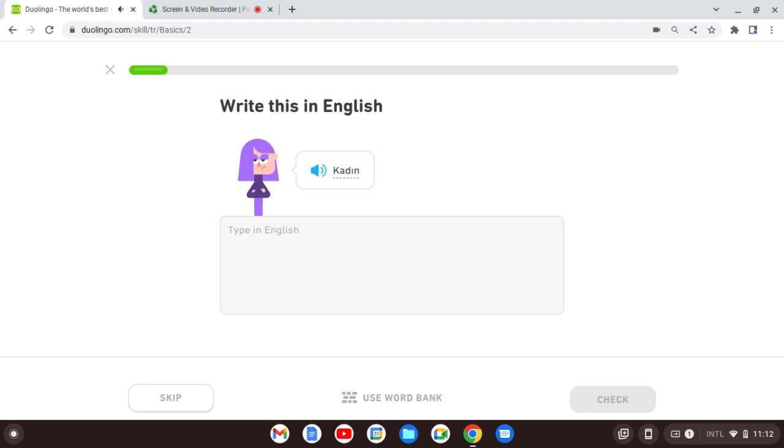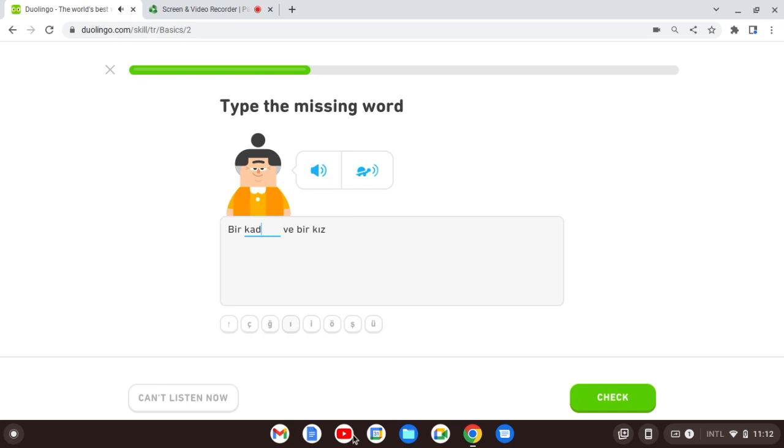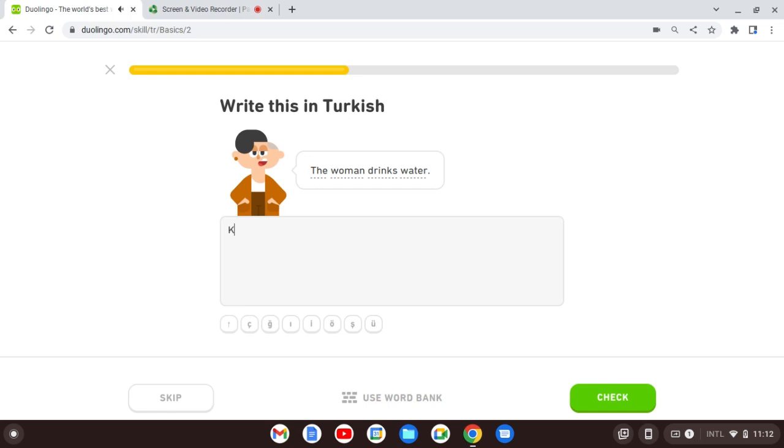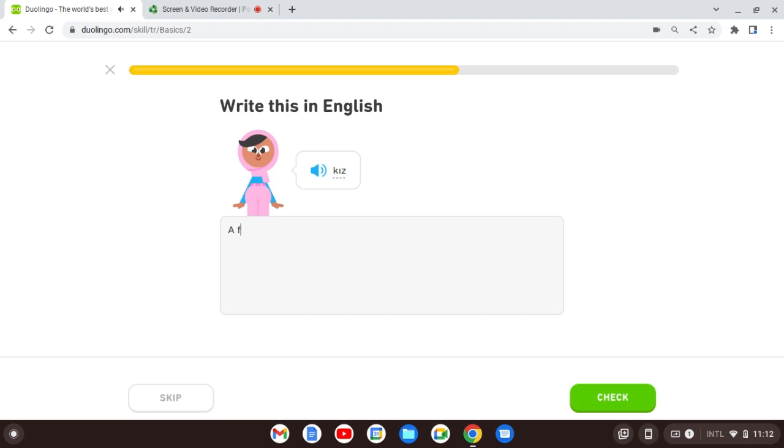Erkek. Kadın. Woman. Ekmek yer. Karınsu içer. Bir kadın ve bir kız. Kadın. Karınsu içer. Bir kadın, bir erkek. Adam. Kız. A girl. He drinks water. Bir adam. Man. O elma yer. He, or was she? She eats an apple.